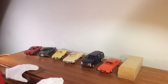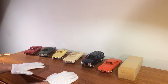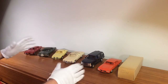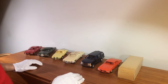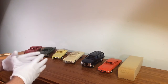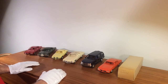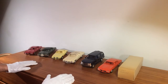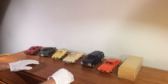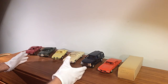Well, as I mentioned, promos faded because manufacturers decided not to offer them as freebies. There was still a large group of people that really loved going down to the dealerships and collecting these, and they were just very disappointed. And of course, manufacturers like MPC and a few of the others out there that wanted to keep making these realized that there was a market for them.